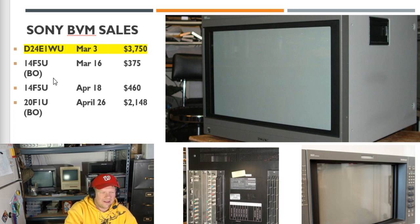And then we've got two 14 F5Us. One was best offered at $375, the other was $460. So again, that is a completely analog BVM, and a very nice 14-inch BVM, but you're only going to get 480i and 240p out of that model. And so that's kind of why the price is a little bit lower and matches more along the lines of a 14-inch PVM.